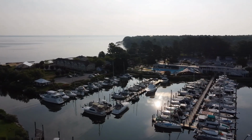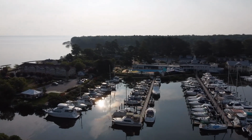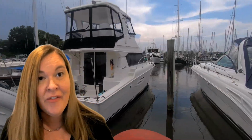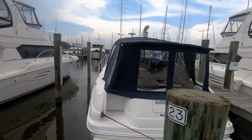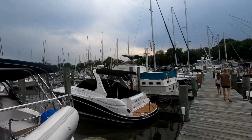In fact, that's where they put most transients because it's so convenient to everything at the marina. But at this marina, we were put in a slip that was at the opposite end of everything at the marina. It was a far walk to anything that we needed to get to. Okay. So after the rain, we began our long walk to the pool.